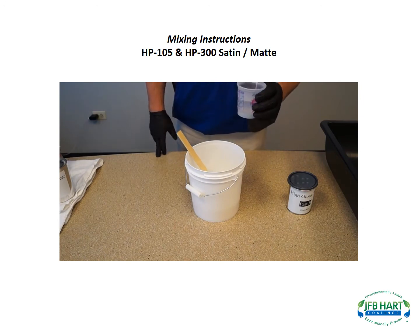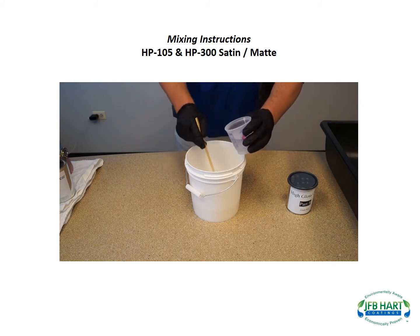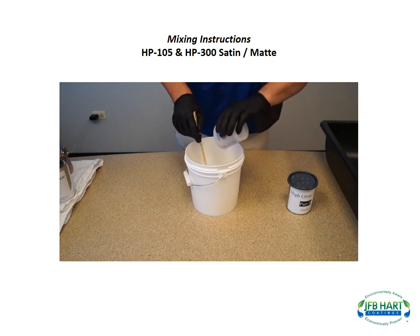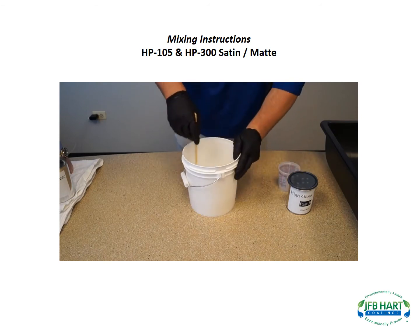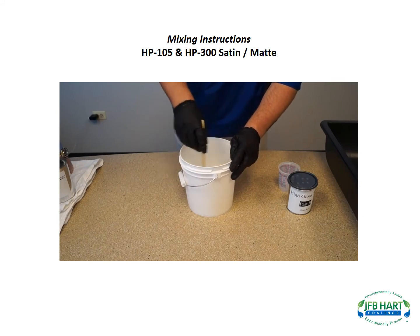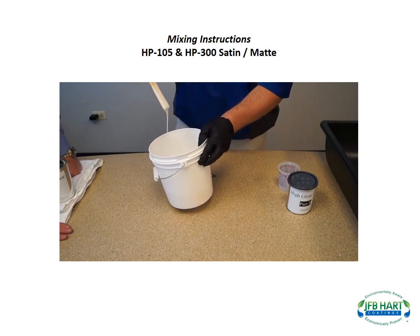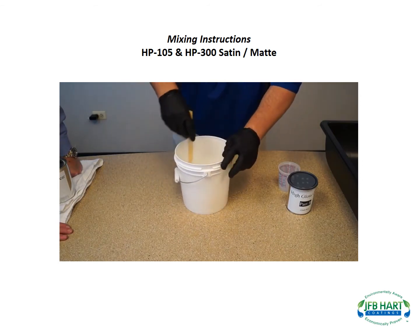So now we have the reduction, we have 4 ounces of water, and we're going to just slowly pour in the water while we're stirring it. Then just stir this for 2 minutes. This is the third and final 2. As you can see, it's getting a lot thinner.